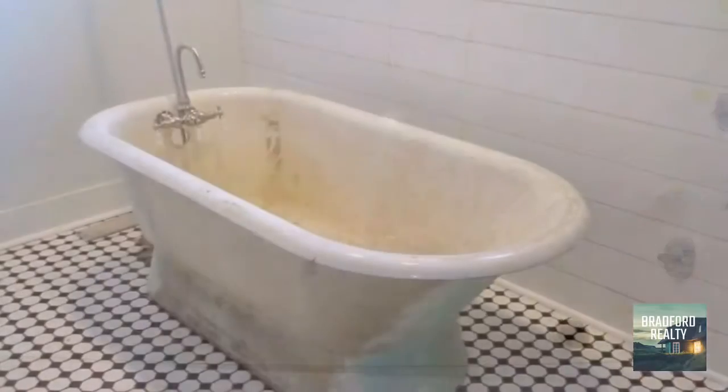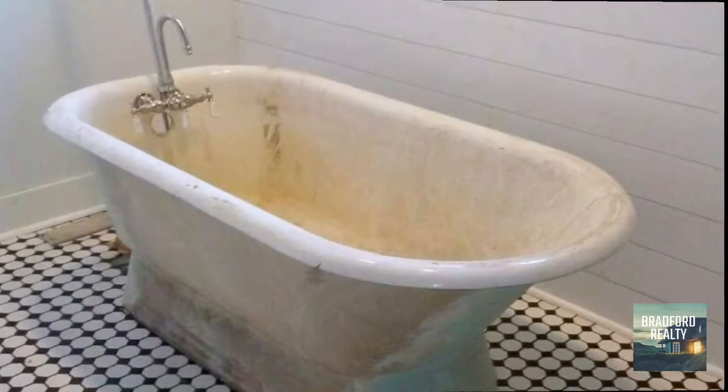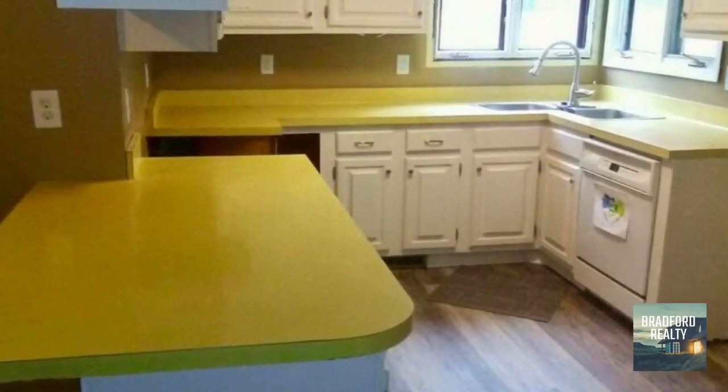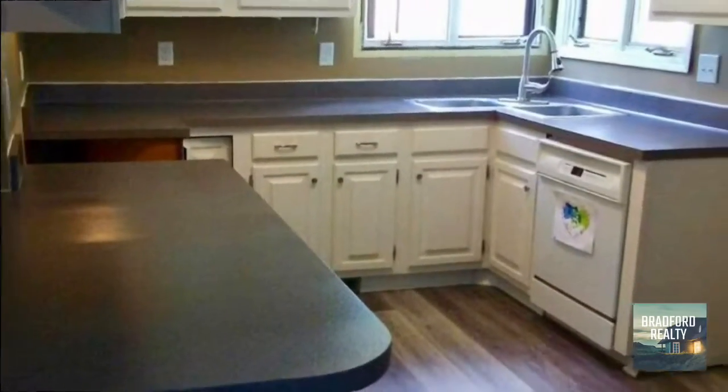The reason I don't use epoxy, Chris, is it doesn't expand and contract. Epoxy is designed to dry out very hard. And the problem with that, on a bathtub, is you have hot water and you've got cold water. That tub is constantly expanding and contracting. So what'll happen with the epoxy is it will become brittle and then chip up. So we stay away from those types of paints and epoxies.